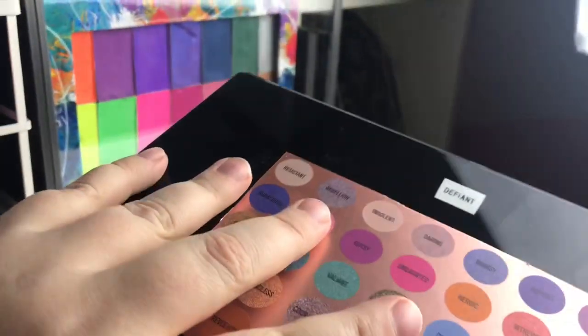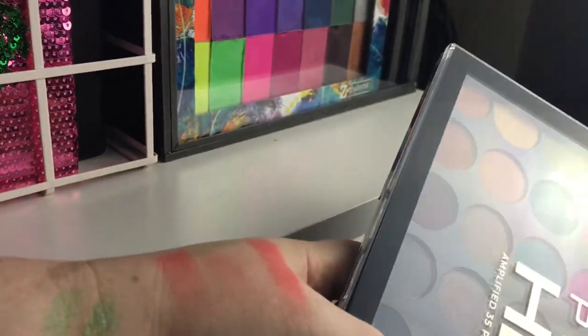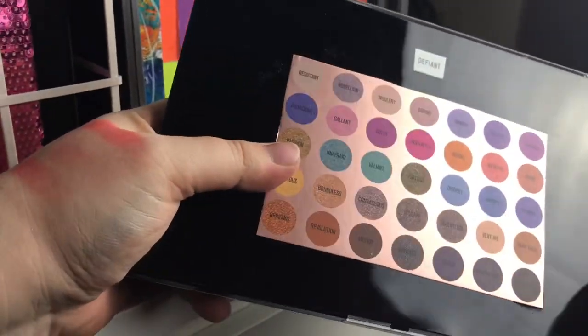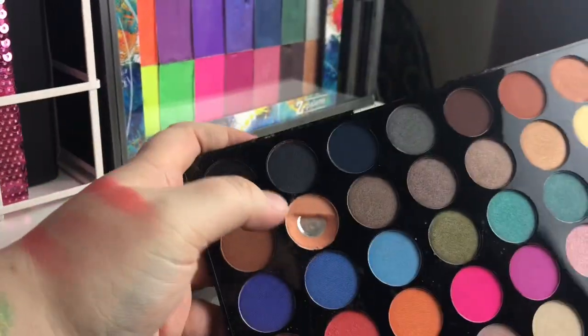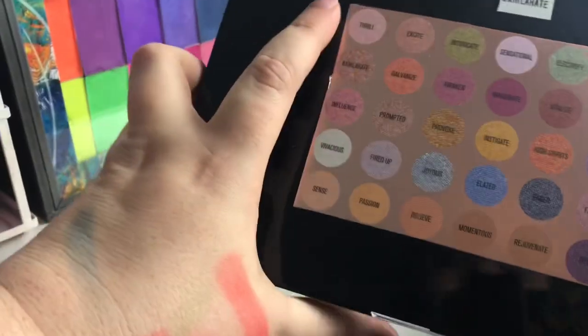And then we have some eyeshadow palettes. They did a lot that were supposed to be like the 35 O's, but I bought these that are not, and I glued this on the back because it doesn't say it. This is the Defiant, and this came broken, but you can use it anyway. And this is the Accelerate.